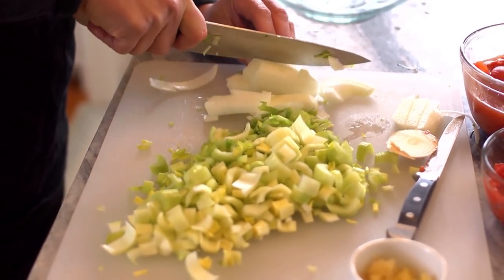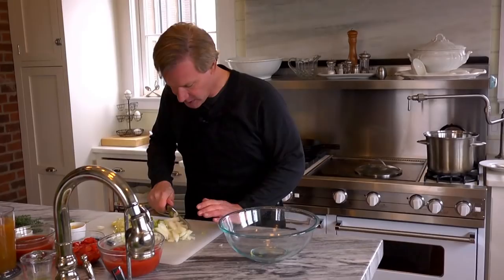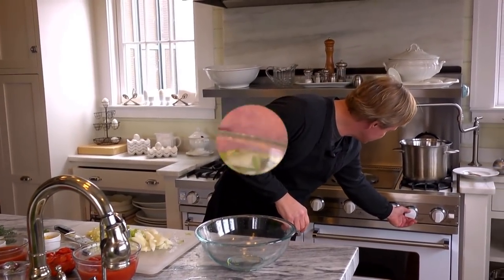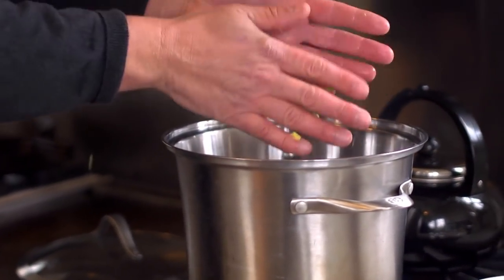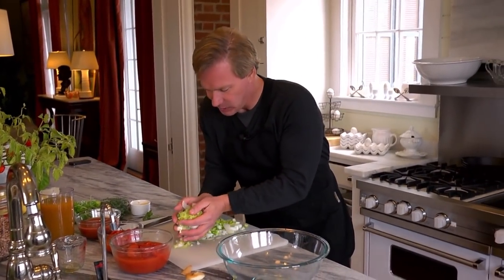You see I'm just chopping it coarsely. This is a very rustic soup. So I got some of the basics going here. Let me go ahead and get the olive oil started here. Okay, so now I'm ready to just throw all this into the pot, and I'm going to saute this until it softens just a bit and the onions become clear.